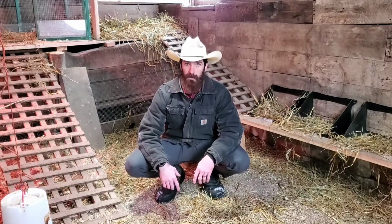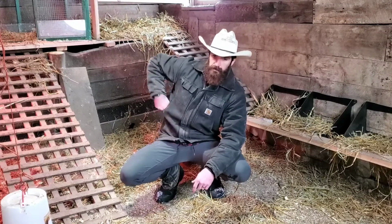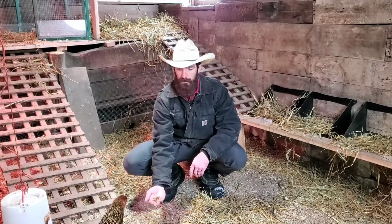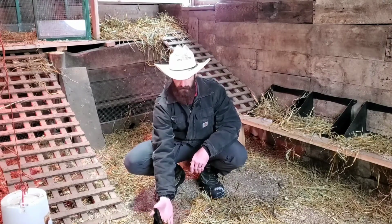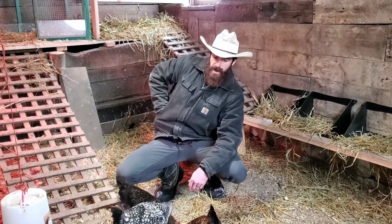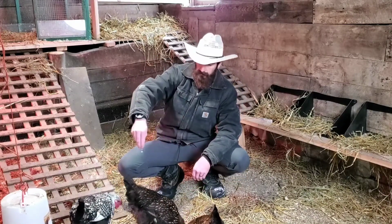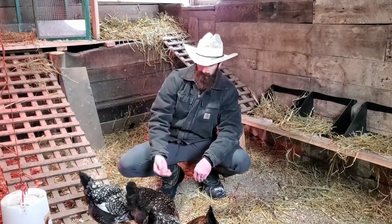Now, they really like this little treat. Come here, girls. This one's Belle. Oh, yeah, Belle. Worms. So they go crazy over these things. Little worms in my pocket. Chickens will even do tricks. Hey, girls. Bark, bark, bark, bark, bark.